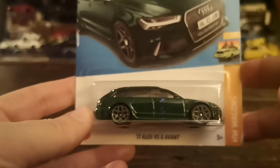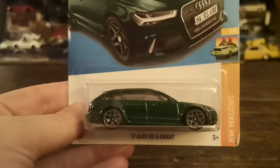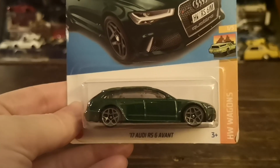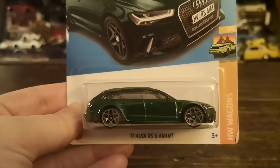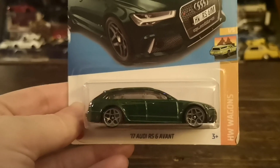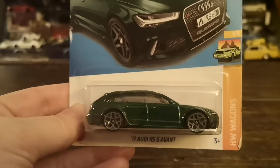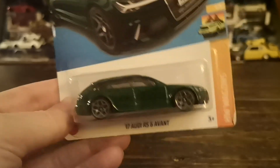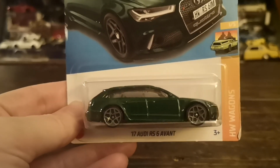The second and actually last main line, my last Hot Wheel that I picked up, was this green variation of the Audi RS6 Avant. This one I'm actually going to be cracking open, since I do have the red first release that was also the main line of the Super that came out when this casting was released. This one is definitely my favorite colorway so far. I love green cars, and this dark green metallic looks really good. So let's crack her open.